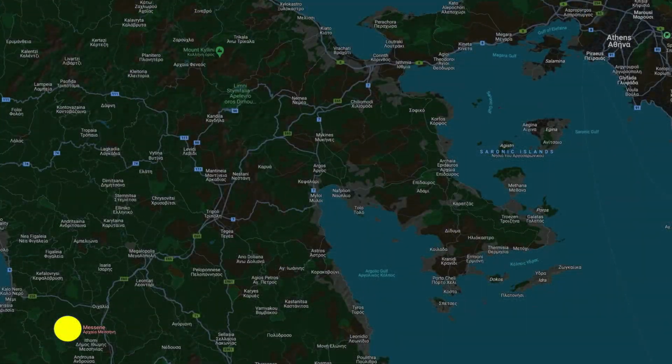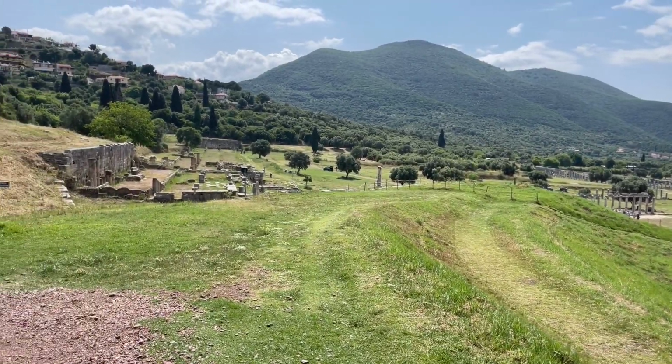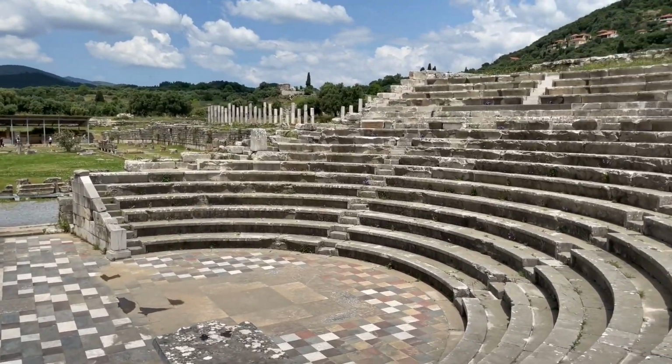Number 5 is ancient Messene, a city 2.5 hours from Athens. So we're going a bit further here, but only an hour from Mycenae. Perhaps not as well known as some of the other locations I've mentioned and will mention, but for me, possibly the best archaeological site in the Peloponnese.